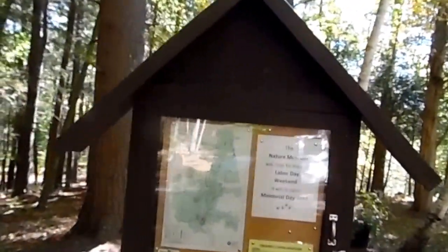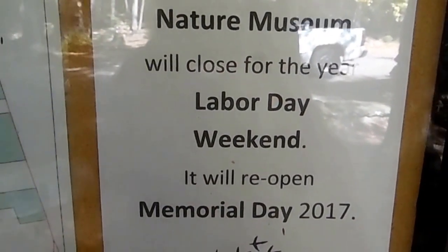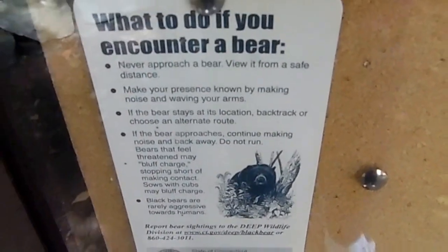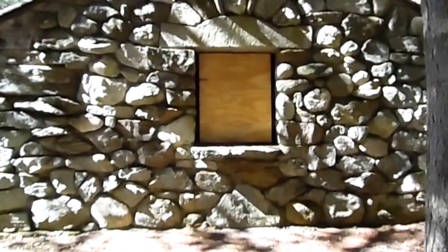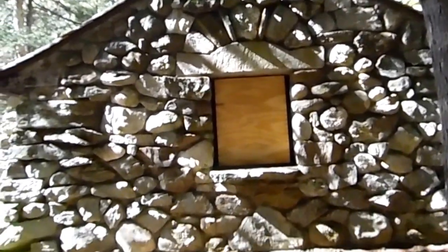This tells a little bit, it's actually closed now because it's fall. What to do if you encounter a bear? Let's hope we don't today. Here's the museum. As you can see, the windows are boarded up. I've never seen that before.